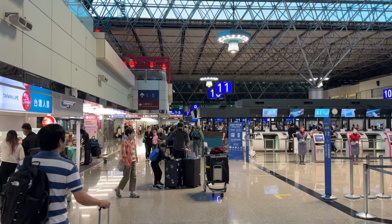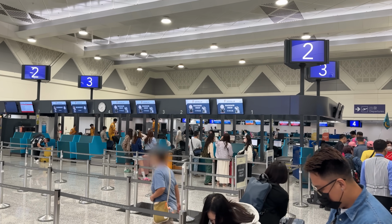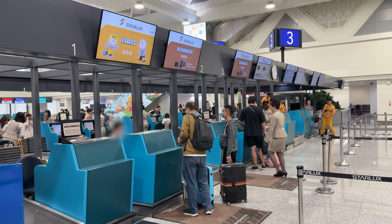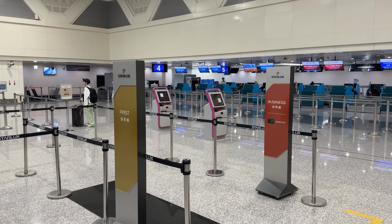The inter-Asian Starlux check-in area is located all the way at the end of the concourse, but I actually stopped short of using it. So I went to the check-in counter to try to get a boarding pass as a souvenir, because Starlux has quite cool boarding passes. I have my mobile one already, but when I scanned it, it said my passport doesn't match my booking, which doesn't make any sense. So I'm not gonna risk doing anything at the check-in counter. I'm just gonna head straight through security and then deal with that later on. I can't wait to fly Starlux's brand new A330neo, guys.